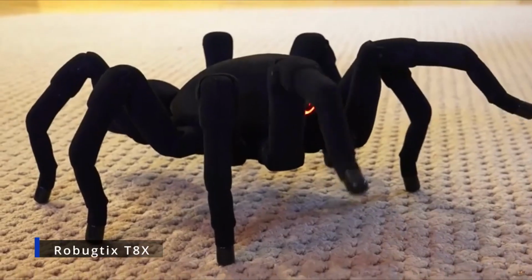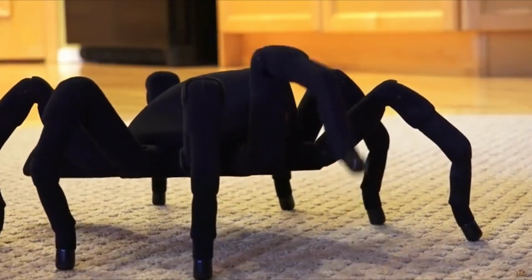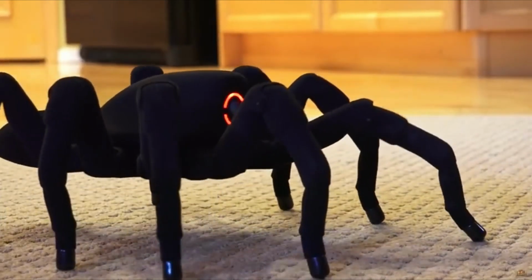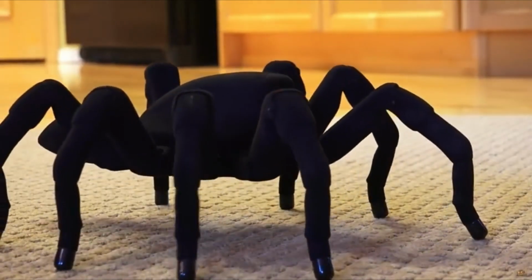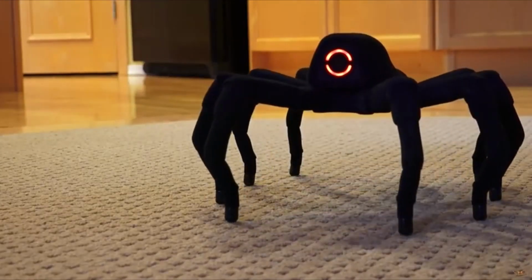Robird T8X. The T8X is the only robot available on the market that combines such a high level of likeness to a genuine spider with delicate movements, programmability, and the ability to be customized. It is also realistic in both appearance and behavior.